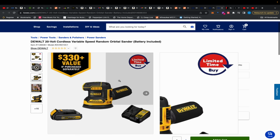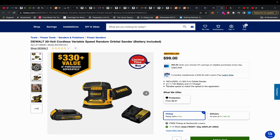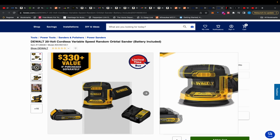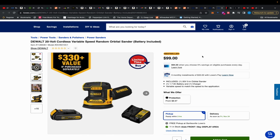Moving on, I always tell you guys that this random orbital sander is like a $99 tool, and here it is. We have this kit. You have the sander plus a battery. What is this, a 1.5 amp hour battery? That's kind of new. And then you have this charger for $99. You really can't beat that.